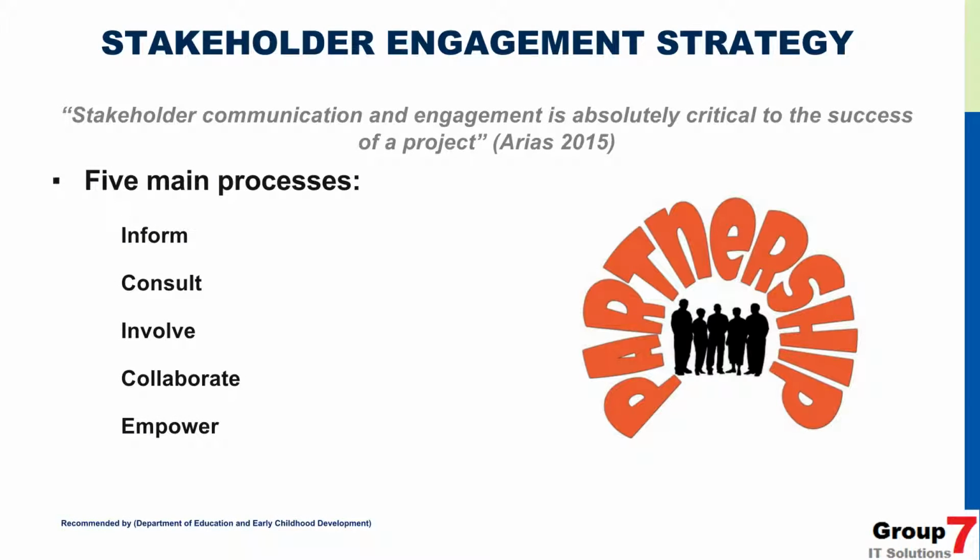Our strategy for stakeholder engagement is a strong, fortified 5-step process that involves keeping stakeholders in the loop for all of our goings-on. This involves little things such as fact sheets to experimental changes that involve the user and their understanding. The 5 processes are: inform. We keep the stakeholders up to date with everything.